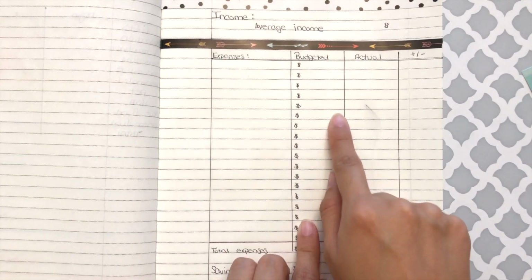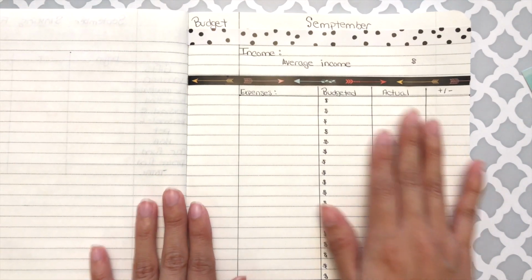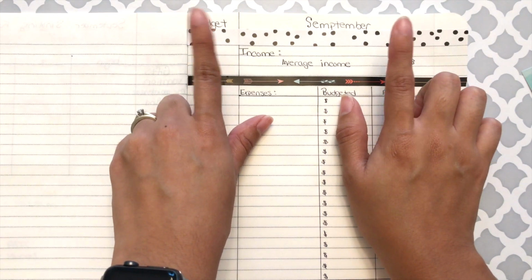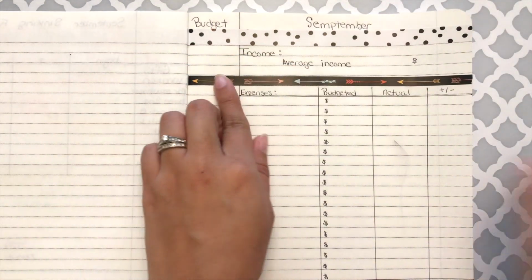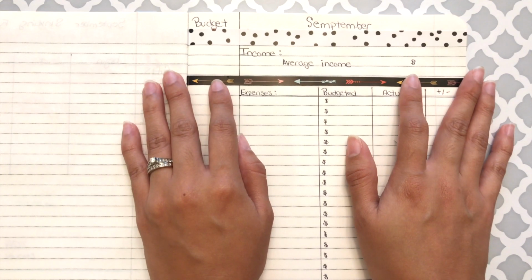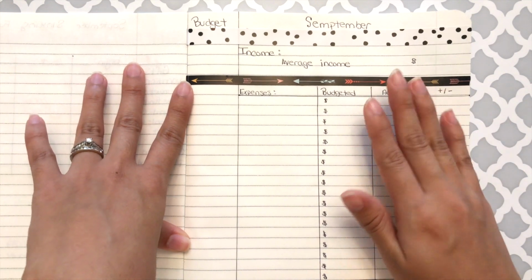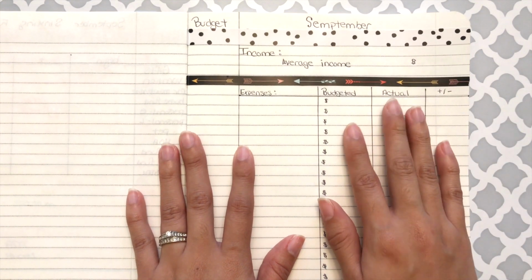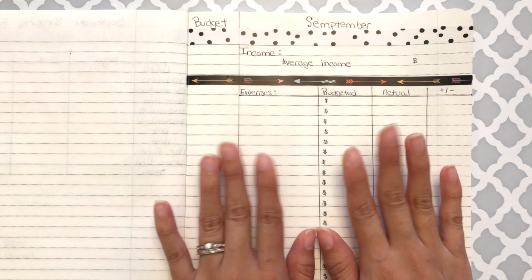And please do not mind this. I smudged a pen while I was making this, so just try to ignore that. But I went ahead and got some washi tape at the Dollar Tree. It came in these little strips, and I thought they were really cute, so I figured I would just purchase them and make my September budget look pretty. Just keep in mind, I will be keeping some of these items blank for my privacy and my husband's privacy, because sharing our income and how much we pay in our mortgage is kind of private. But I will be sharing other expenses, so just a disclaimer.